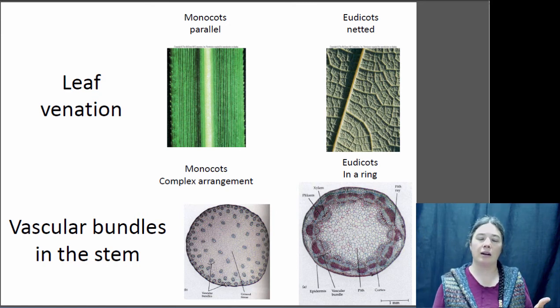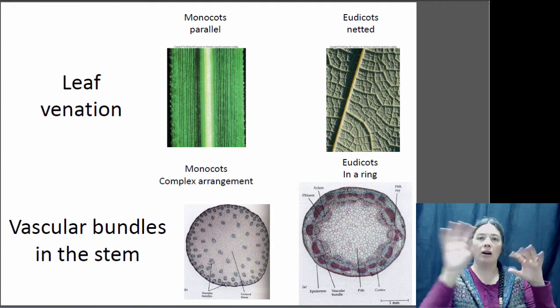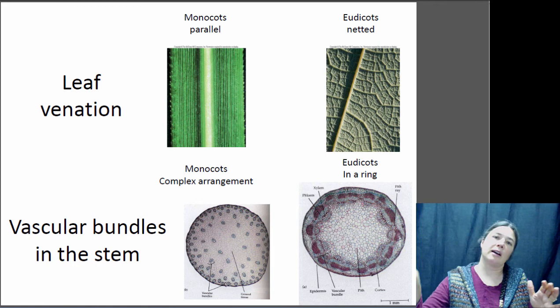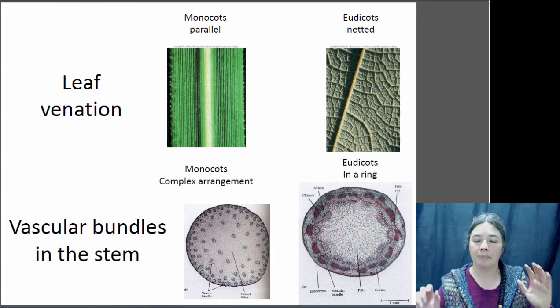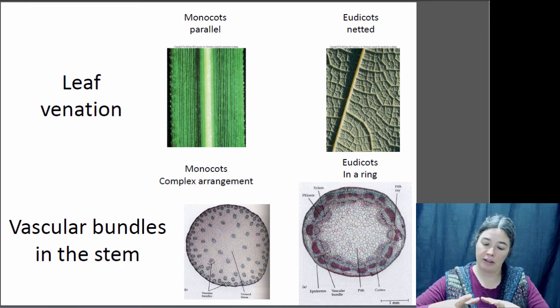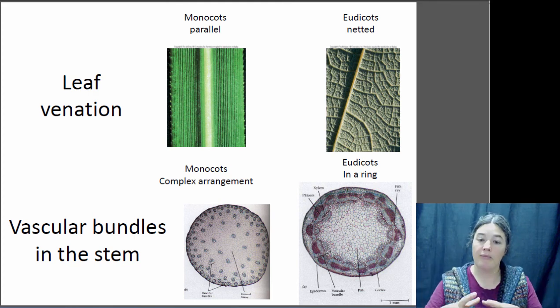Also, if you look at the vascular tissue in the stems, monocots tend to have the vascular tissue scattered everywhere in a bunch of different places, whereas the eudicots tend to have their vascular tissue arranged in a ring. Okay, and so if you think about it, most of the angiosperm trees are going to be eudicots because you have to have that ring of vascular cambium in order to make wood and have that lateral growth. So the vast majority of woody plants are actually eudicots as well.